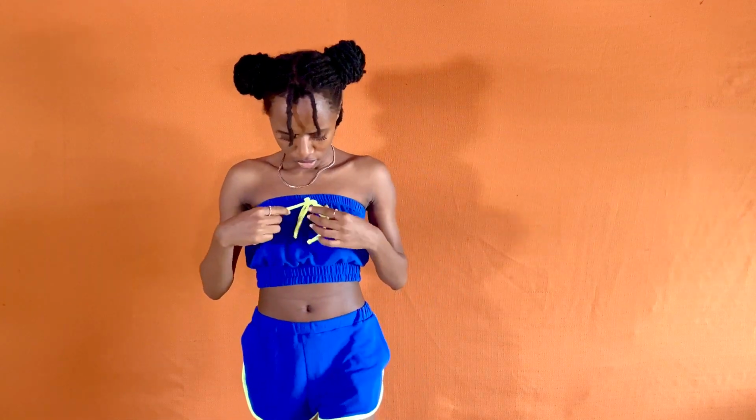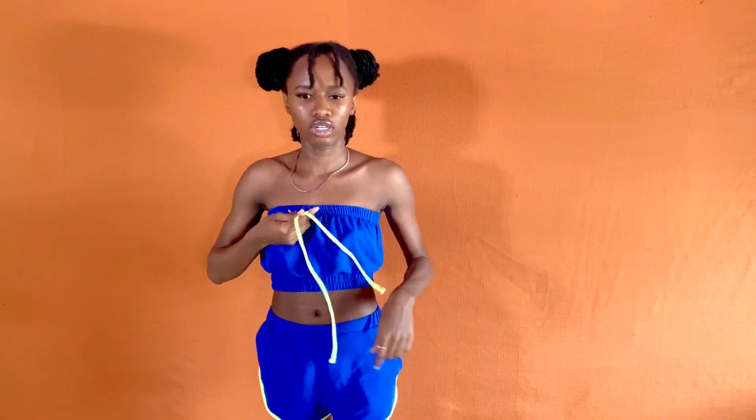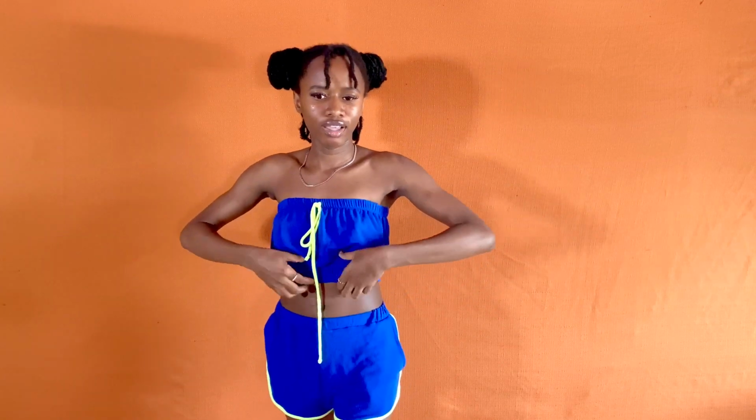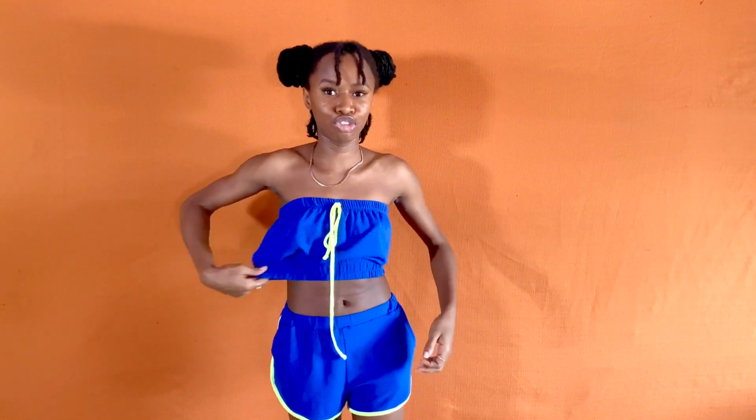But yeah, this is how it looks. I really love these ties. You can just tie them or leave them open, and they don't cinch you in or anything. And I love that the bottom has a really thick band and it's super stretchy, as you can see.